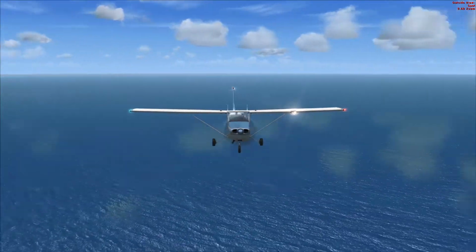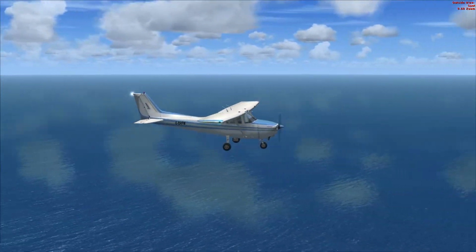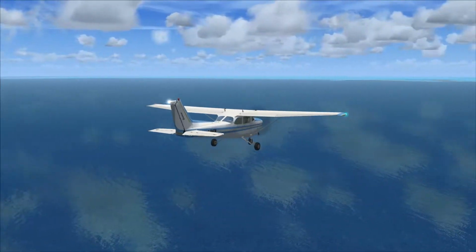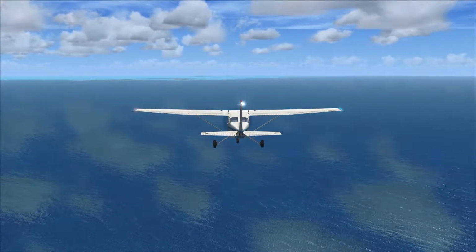South Florida back there in the distance. A lovely day for flying. Calm seas, calm skies, Bahamas await.